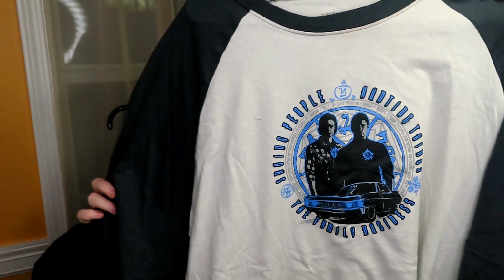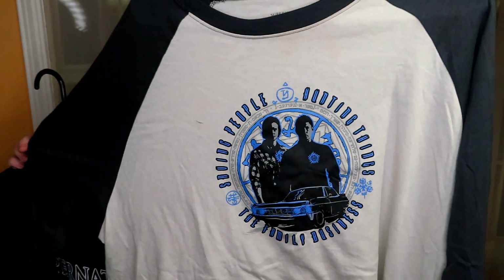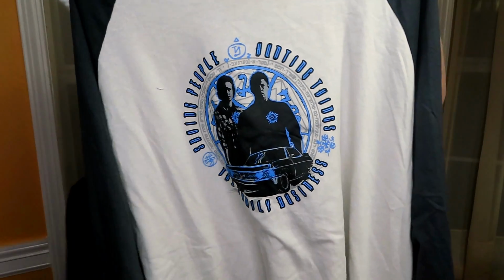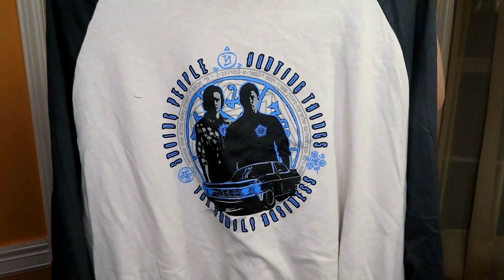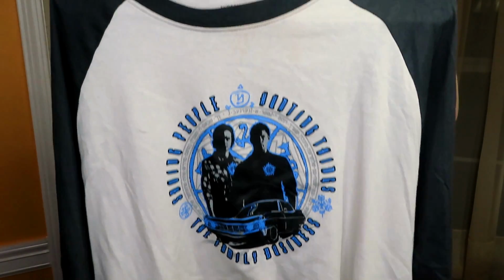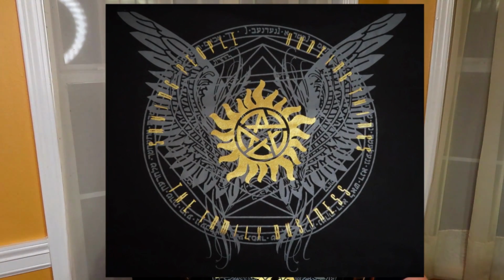Now this t-shirt is 3/4 sleeved. It is off-white and navy. We got Sam, Dean, and the Impala in the background. And we got, again, the motto of saving people, hunting things, the family business. So it's not a new concept, because this one again says saving people, hunting things, the family business.